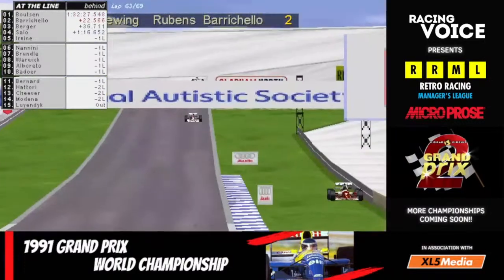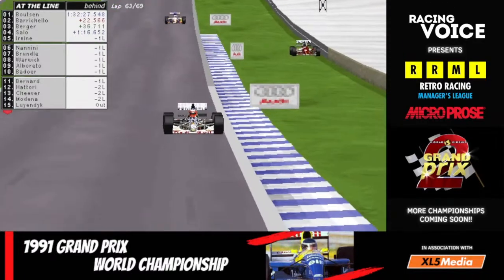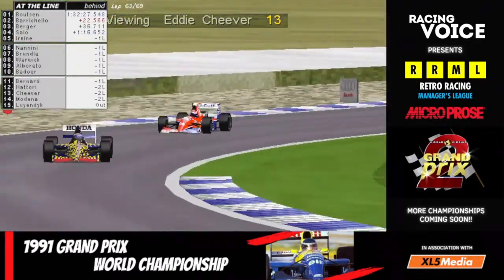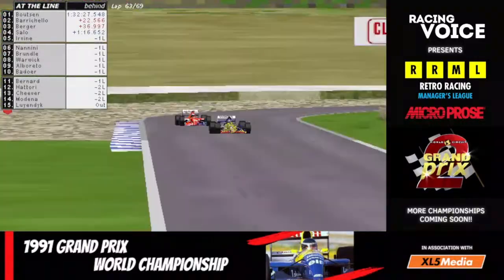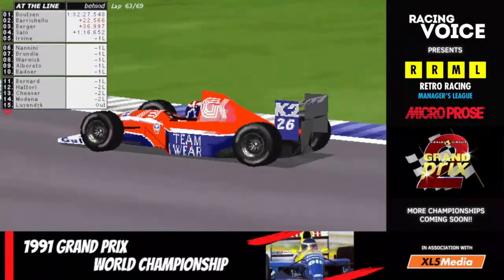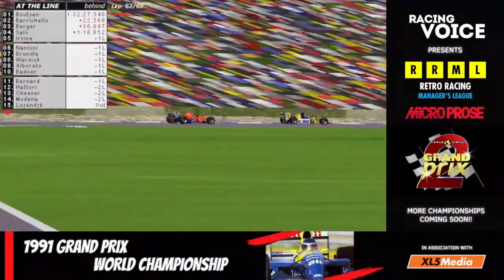There is Rubens Barrichello, 22 seconds back from Thierry Boutsen. He's just got to hope, really, that something happens to the Porsche Williams up front. That's the only way he's really going to get the victory, as Hattori and Cheever are still battling. Let's give a bit of kudos here to Eddie Cheever. He lost so much time when he went off earlier on, and now he's caught up with Naoki Hattori already. It's a great try from Eddie Cheever to get that time made up again.